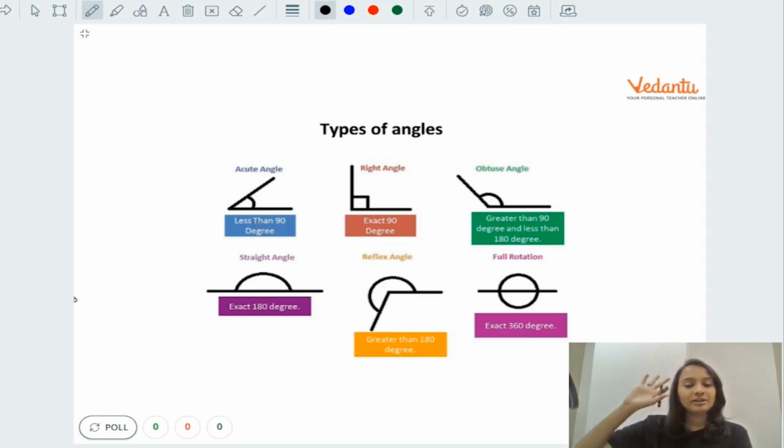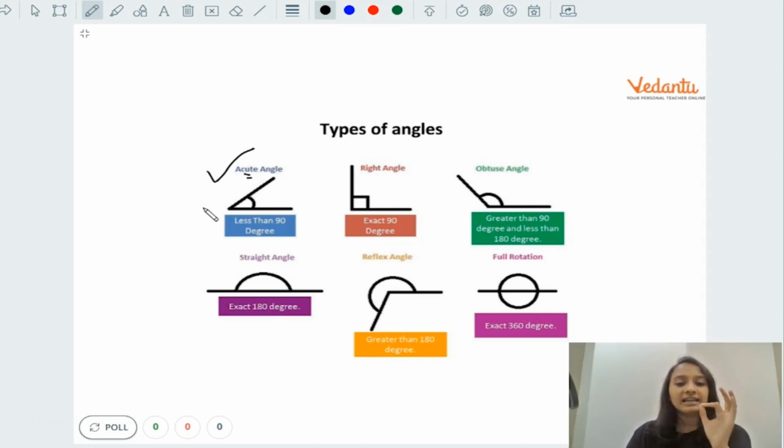Let's not go into triangles. Let's make another webinar on triangles. Let's just stick to angles here. So what is an acute angle? It's a cute angle, it's there in the name. Any angle less than 90 degrees is called an acute angle. For example, 30 degrees, 15 degrees, or 23 degrees. Any number less than 90 forming an angle is called an acute angle.